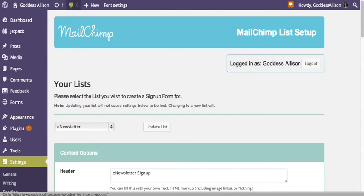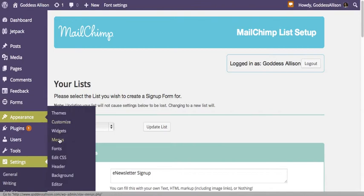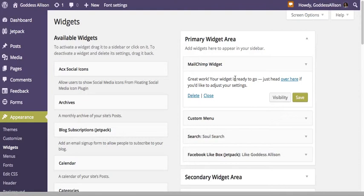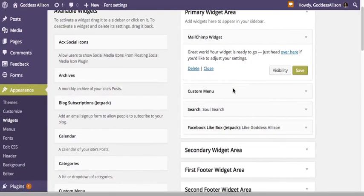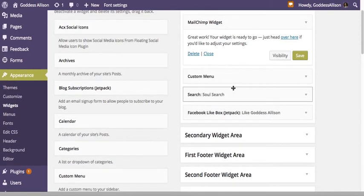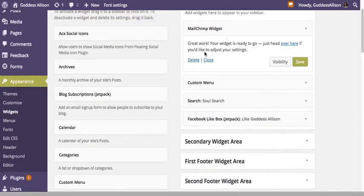Okay, so we have our integrated MailChimp sidebar widget. That's what that is. You go to Appearance and Widgets, and then your widget will appear over here, and then you drag it over here to primary widget area. There you can see my MailChimp widget. I've edited it all awesomely, and it appears on my website in that sidebar there you saw out on stage. This is the backstage stuff. So there we are. There is my widget.